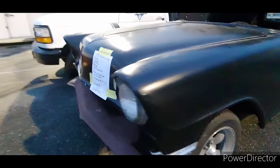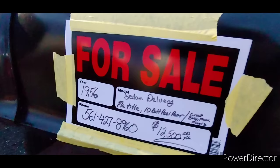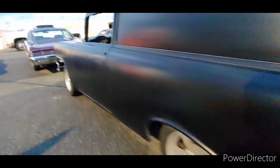It's a sedan delivery. It's gutted on the inside. Nothing there. Please don't tell me what it's not. Look at what it is. So, there she is. I see a window there, front glass. Fuel tank.